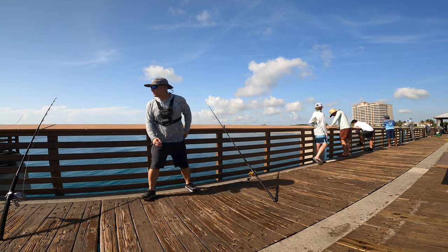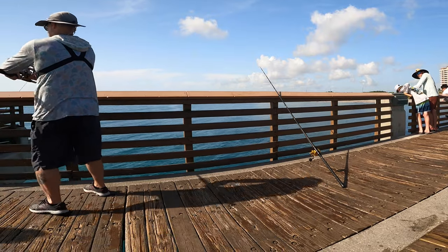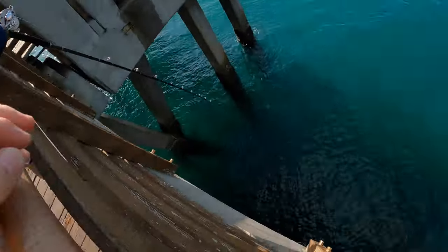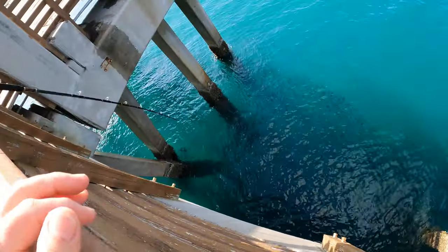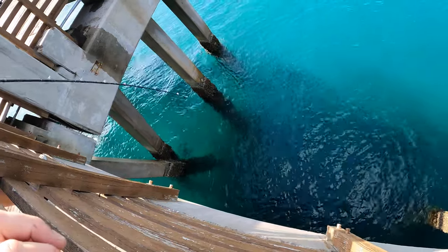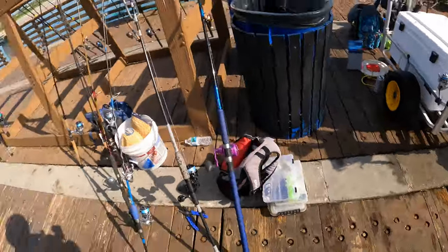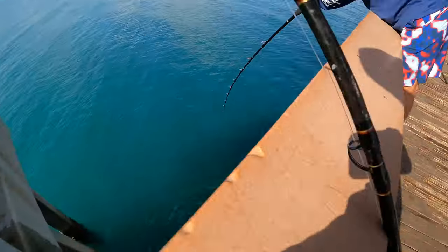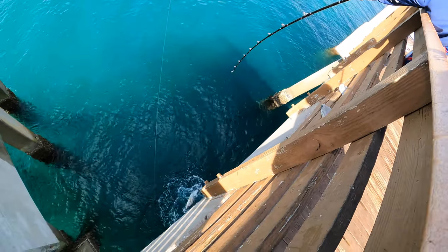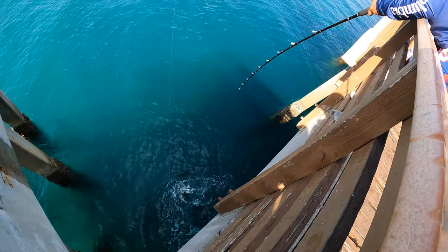Jack. Now remember the bet. Jack was at the other end of the pier there. He didn't even hear his rod going off, so I alerted him to it. Gone? Yep, he swam out. Got it? Okay, he's got it. Got the net. He's getting one. Well, that's a nice one. Looks like Sean's getting a tattoo.